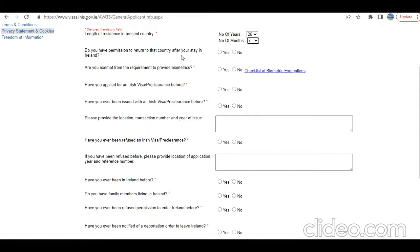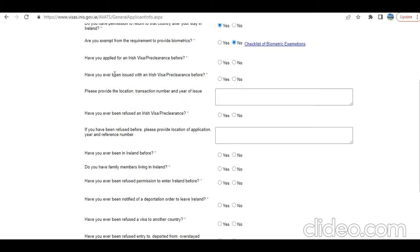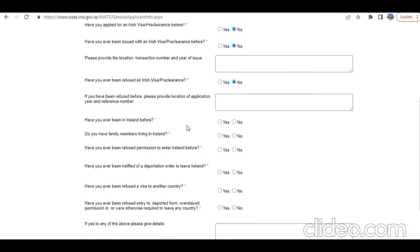Do you have permission to return to the country after you stay in Ireland? Yes. If you are a citizen, you have the passport. Are you exempt from the requirement for biometrics? I select no, but you can click on it and find out what the exemption from biometrics is. Have you applied for an Irish visa pre-clearance before? I select no. Have you been issued an Irish visa pre-clearance? No. If yes, you have to provide the details. Have you ever been refused? No.